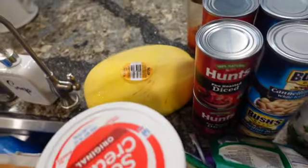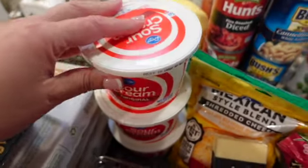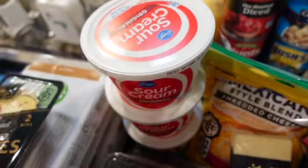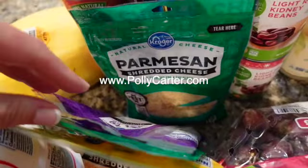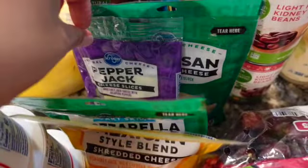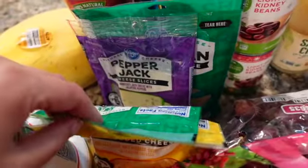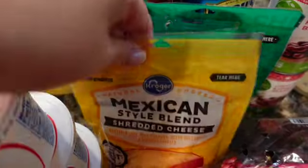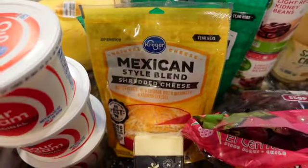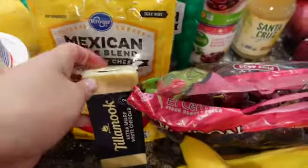Spaghetti squash. And they had sour cream on sale, so I picked up three 16-ounce containers of sour cream, some cheese, some Parmesan, pepper jack. Bruce loves the pepper jack on the stuffed bell peppers. Some mozzarella and Mexican-style blend. And then this is what I love to have for a snack once in a while, the Tillamook Extra Sharp.